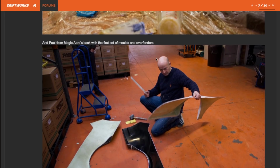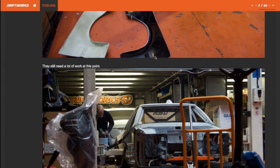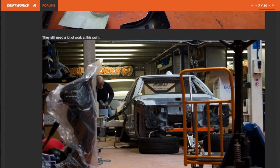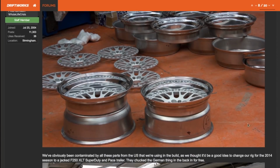Looks like Bond's been there. Ooh! And there's Paul with the first set. This was just a test set of arches. And look at that, the lines, you can start to see her appearing there. Ooh, CCWs. Oh yeah, classics.